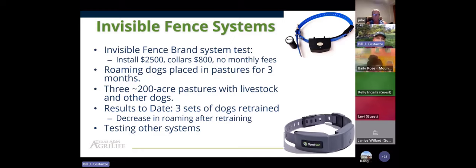It's about $2,500, and the collars are around $800 each. The one nice thing is you pay for it and that's it. There's no monthly fees or anything like that. You don't have to have Wi-Fi or anything. It runs all off of the GPS satellites. The one probable disadvantage to the system is you do have to change the batteries fairly frequently. You can see one of the collars up here in the top corner that's blue. This is the rechargeable battery that goes inside there.